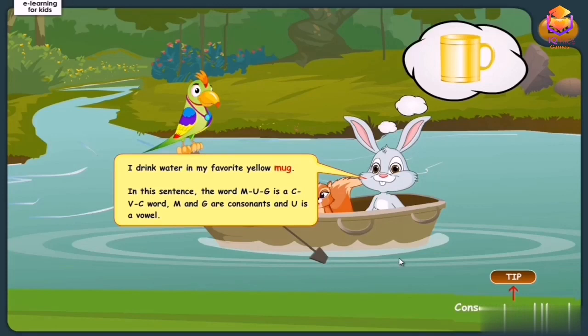I drink water in my favorite yellow mug. In this sentence, the word M-U-G is a CVC word. M and G are consonants and U is a vowel.